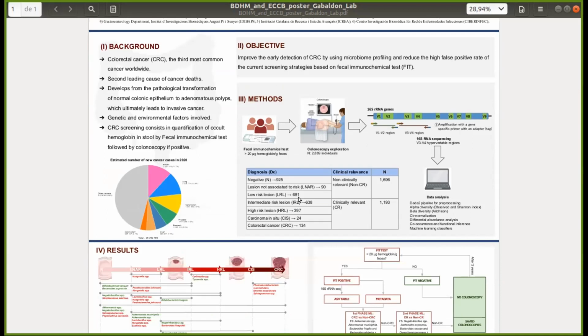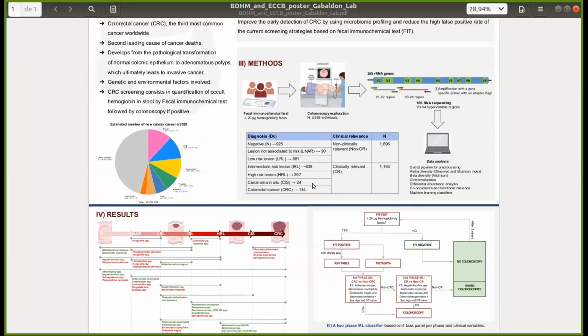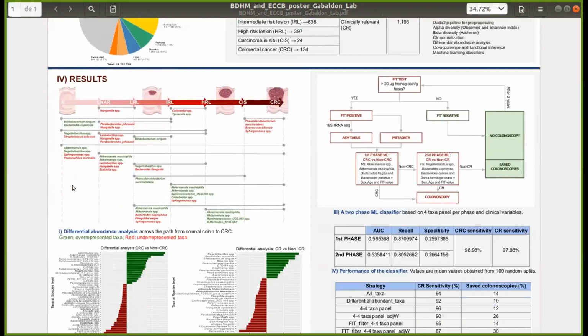In this case, we included both non-clinically relevant individuals and clinically relevant individuals, considering different types of diagnosis across the path from normal epithelia to colorectal cancer. And well, let's talk a bit about the results that we obtained. We compared our groups of individuals in the different diagnostic groups across this path, detecting differences between the groups. Interestingly, we detected that the most distinct group was colorectal cancer as compared to the other ones.